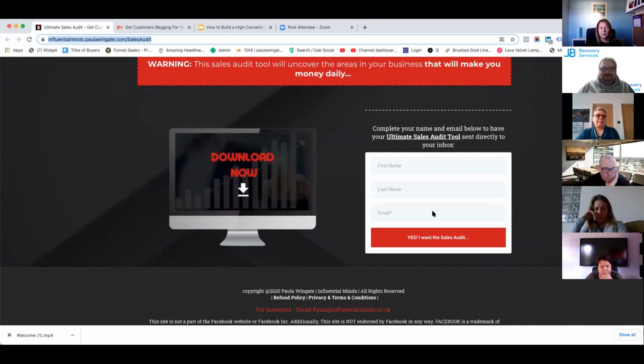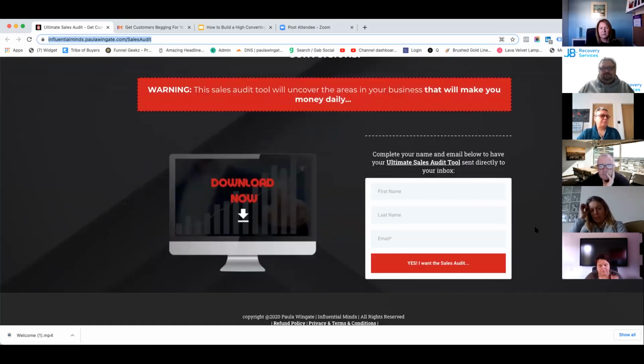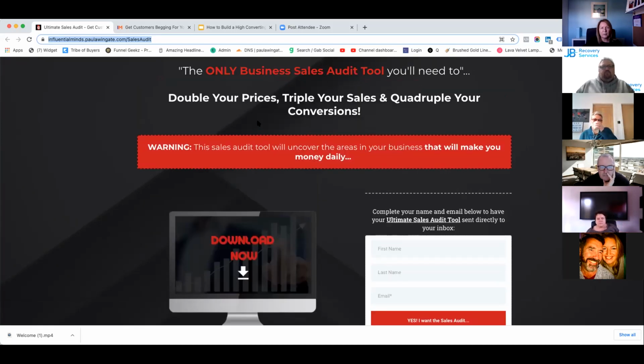That's it, email address. So really the lead magnet is only about who it is for, what the heading is, a bit of scarcity in terms of what it's going to do, and putting your details in. We've got this hooked up to the CRM. The minute they put the details in, yes, I want the sales audit, an automated email goes to them that delivers the sales audit. Then we've got them in our CRM system. So we know from this lead magnet that they're looking for ways to double their prices, triple their sales, and quadruple their conversions, or they wouldn't be in there.